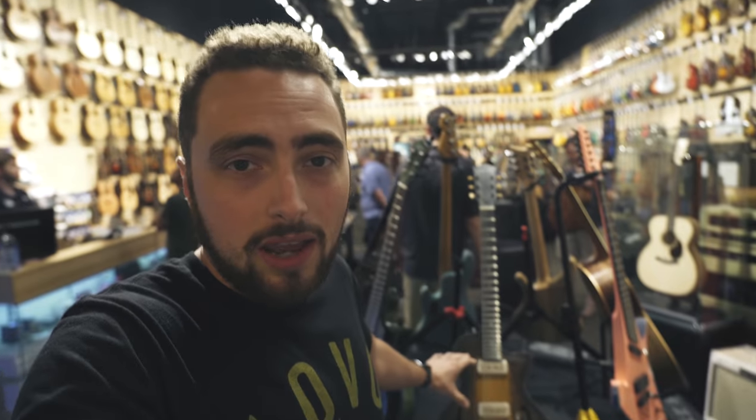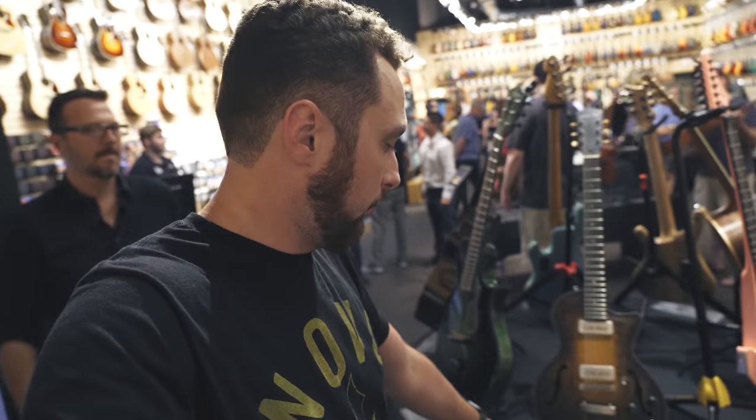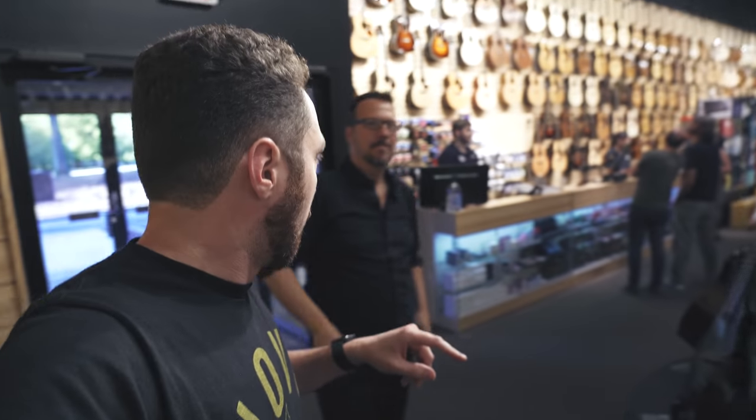So this first one's pretty cool because I was just on tour with Jesse Wilson. We were opening for Gary Clark Jr. And this is what Gary is playing on the road now, almost exclusively. He has two of these guitars right here. And I'm gonna get Jamie, the man behind this operation, to tell us about it.